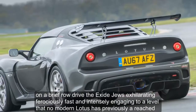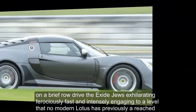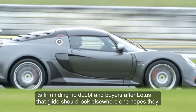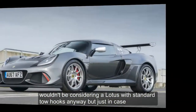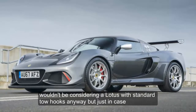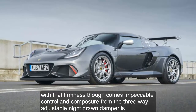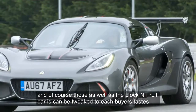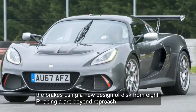On a brief road drive, the Exige is exhilarating, ferociously fast and intensely engaging to a level that no modern Lotus has previously reached. It's firm riding, no doubt, and buyers after a Lotus that glides should look elsewhere. One hopes they wouldn't be considering a Lotus with standard tow hooks anyway, but just in case. With that firmness, though, comes impeccable control and composure from the three-way adjustable Nitron dampers. And of course, those, as well as the Evoque anti-roll bars, can be tweaked to each buyer's tastes. The brakes, using a new design of disc from AP Racing, are beyond reproach.